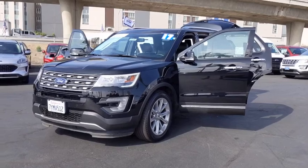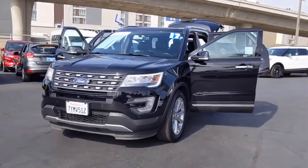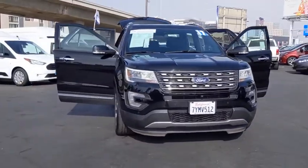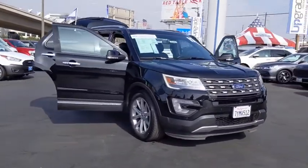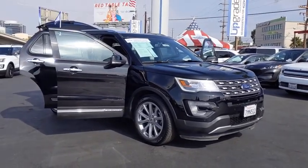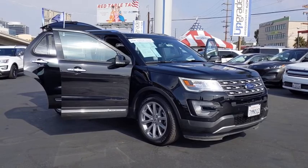Looking for the right vehicle? Check out the 2017 Ford Explorer. You've got a lot of capabilities to call on in a Ford Explorer. Don't underestimate your choices. This vehicle has less than 35,000 miles. Here are some of this vehicle's great options.